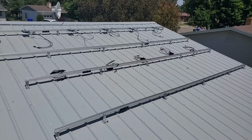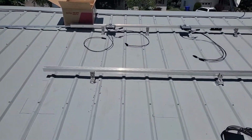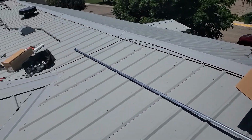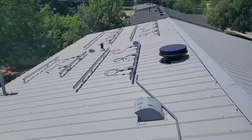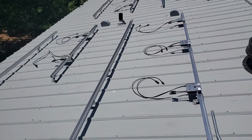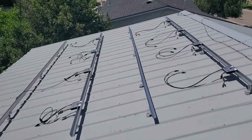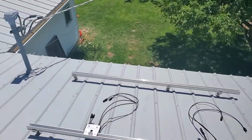Okay, so you can see right now they got the rails up. This was the first day, and those things right there are what's called an optimizer. It's not a mini inverter. Some systems have a mini inverter by each solar panel, or at least each array. That is an optimizer, which basically allows, if you have one panel that gets damaged or isn't working right, it doesn't take the whole array down, and also it allows you to know how much each panel is producing.